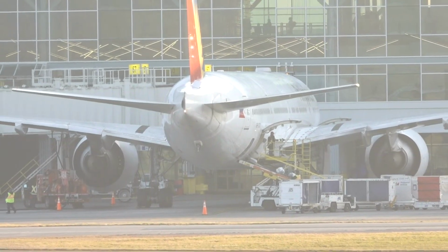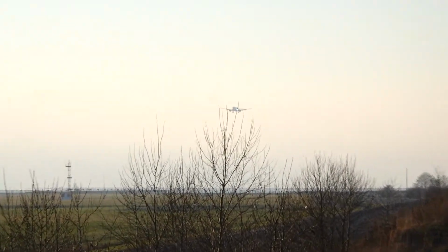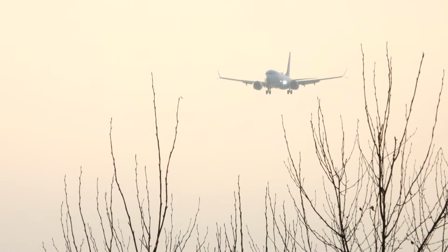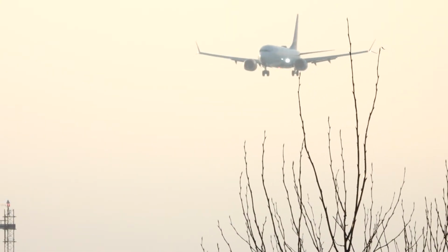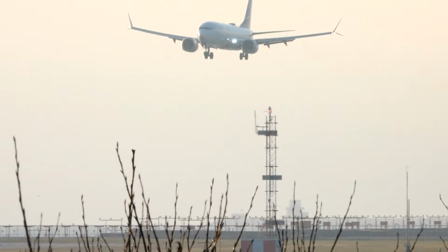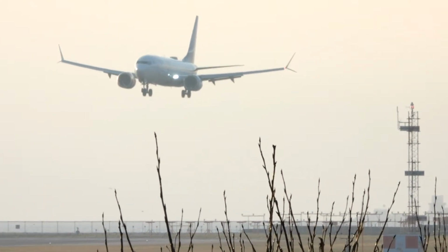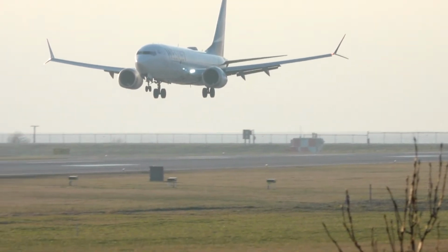I'm going to bring the camera around now, just because it's getting a little bit closer. Ooh, I don't want to burn out the camera there because the sun is super bright. And there's our WestJet. Finally. Our first movement of the show. Excellent. Finally, we have an aircraft. That is awesome.